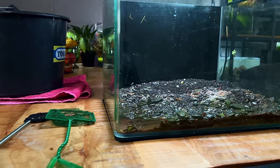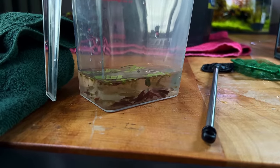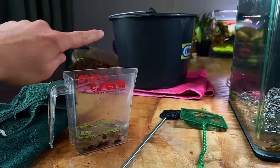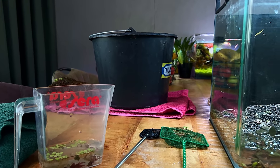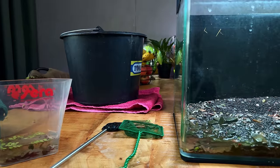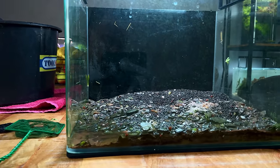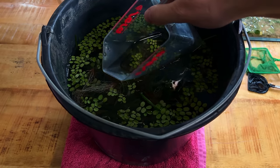Okay, tank's almost empty. I've managed to catch all the fish and the shrimp. Actually, I have a load of cherry shrimp in there and then a few fancy guppies as well. I'm gonna put the fish and the shrimp in this bucket, where they have the plants in there, so then they can stay in there for a few days until the rescape is done, or maybe a little bit longer if we have some ammonia spike or something. But yeah, let's take out the substrate, give the tank a good clean, and then we can start all over.